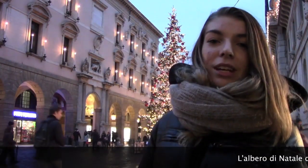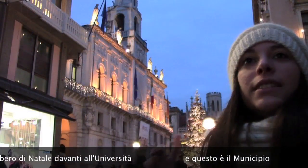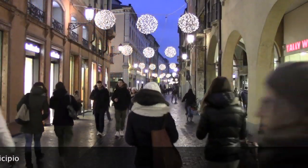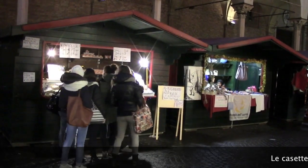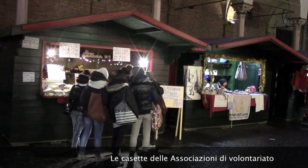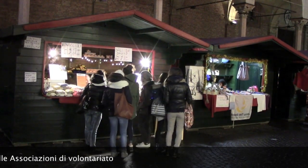This is the Christmas tree in front of Padova University. And this is the town hall. The Christmas market in Via Roma features many traditionally decorated wooden chalets selling a wide range of handcrafted gifts, Christmas presents, food and drink.